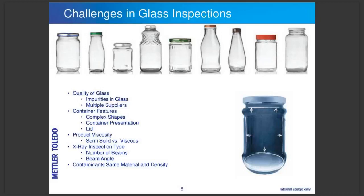Oval containers are difficult as well. They're hard to guide and therefore not ideal for X-ray inspection as the image is constantly varying. Embossing on the glass creates a higher absorption area and requires exact repeatable presentation. So the more round the jar is, the easier it is to inspect. Square and odd shaped jars are more difficult because of their presentation to the X-ray itself.